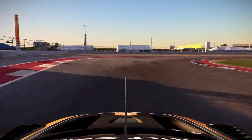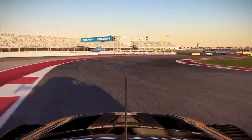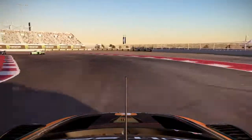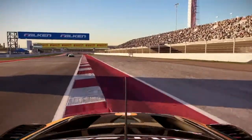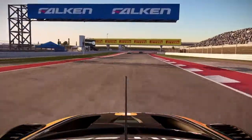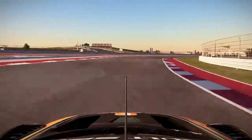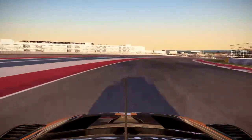Oh, a car just taps us on the outside. We've set this to 7 AM, so hence the shadows here. The sun has just come up. Down to this very difficult braking and turning in, which reminds me of a similar turn in Bahrain. And then the very fast but pretty difficult in this GT3 car triple right-hander.